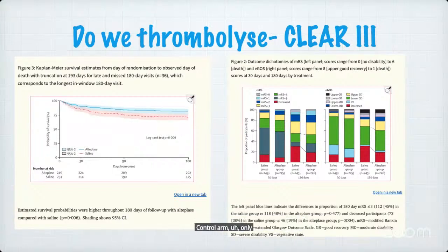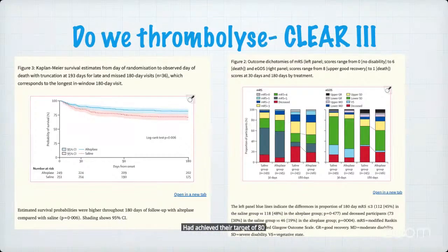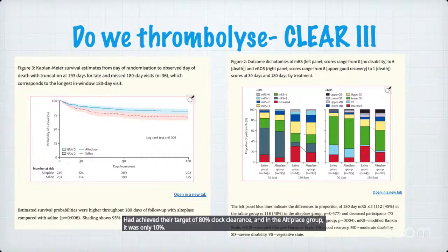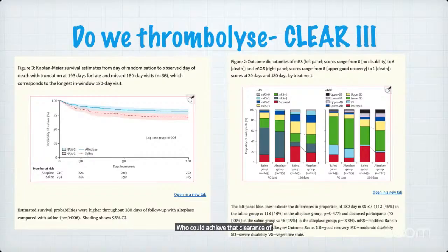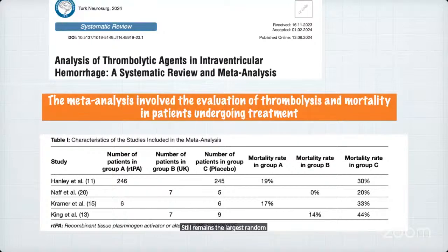Only 21% of the total 500 subjects enrolled in this study had achieved their target of 80% clot clearance. And in the alteplase group, it was only 10% who could achieve that clearance of 80% of the clot resolution. So this was another critique of this trial. But again, it categorically proved that there was definite mortality benefit, and this still remains the largest randomized controlled trial.